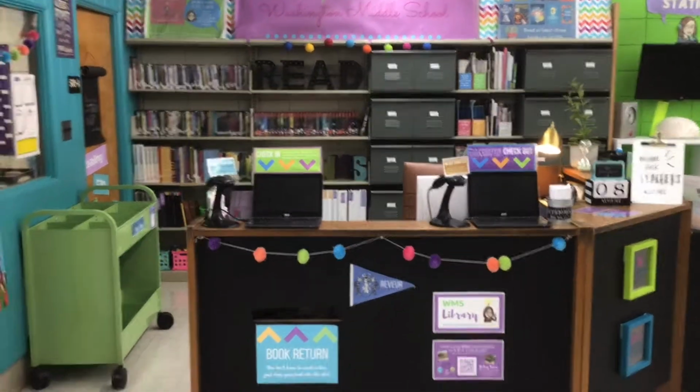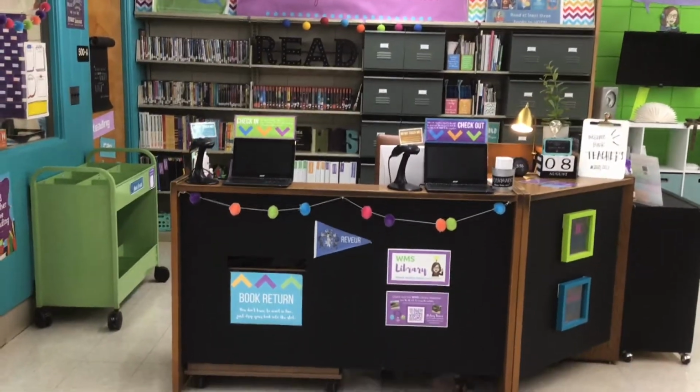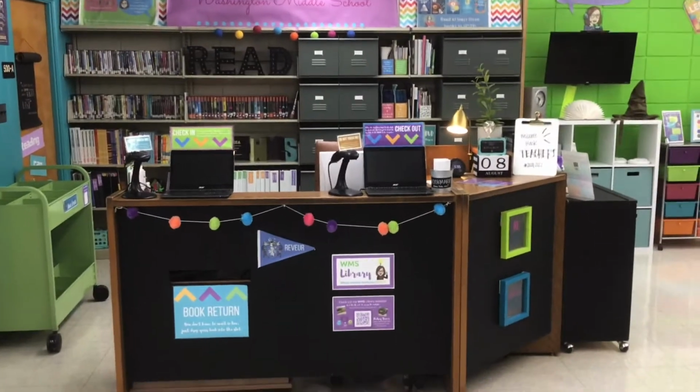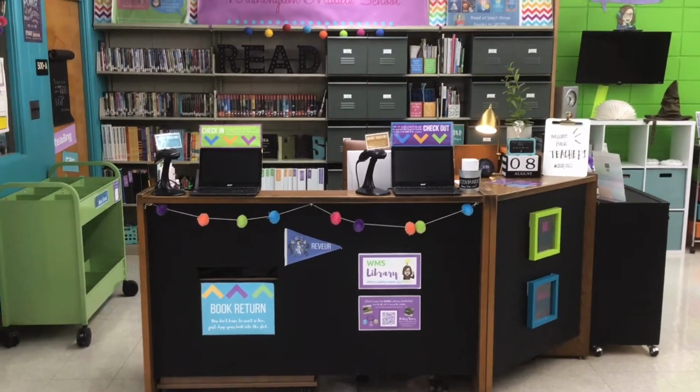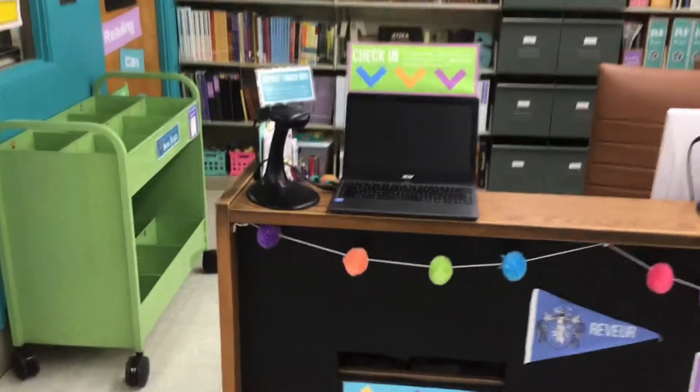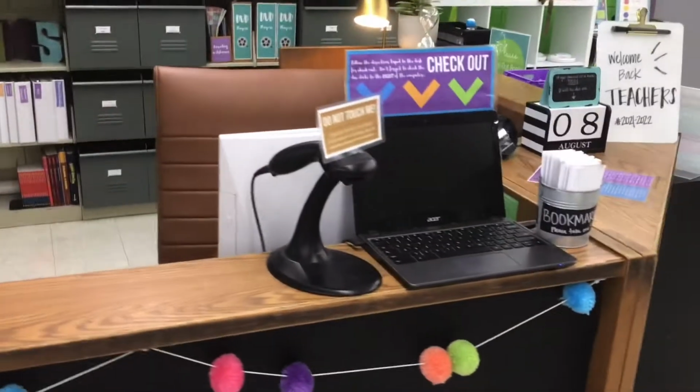This is what we call the circulation desk. You're going to learn this year how to do student check-in and self-check-out. There's videos on the website on that, but I will teach you the first time you come in, so you will check in your own books here, and when it's time to check out, you'll come over here.